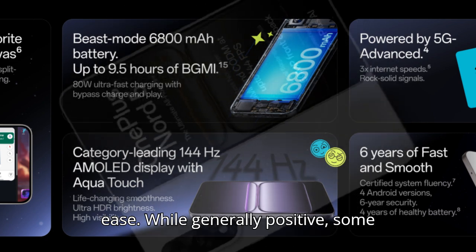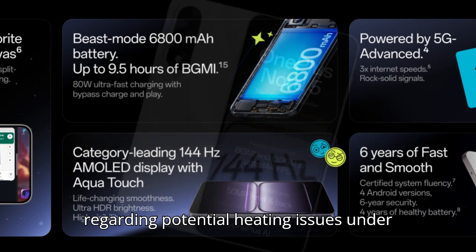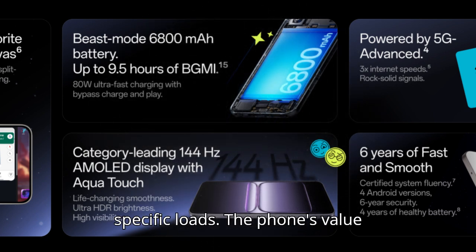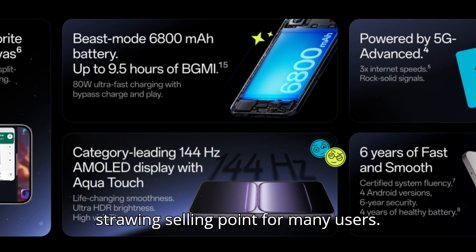While generally positive, some minor mixed feedback has been noted regarding potential heating issues under specific loads. The phone's value proposition at its price point is a strong selling point for many users.